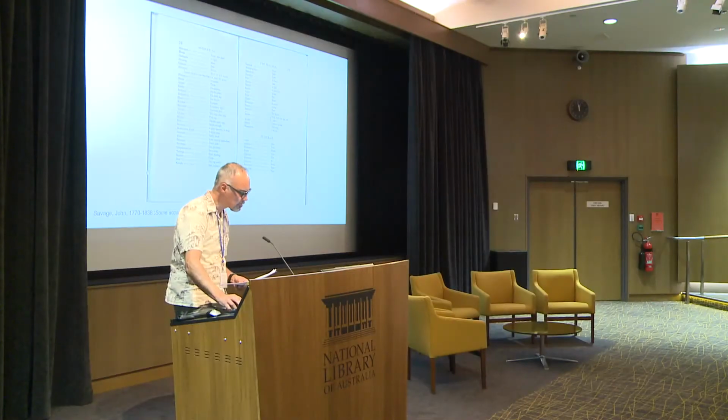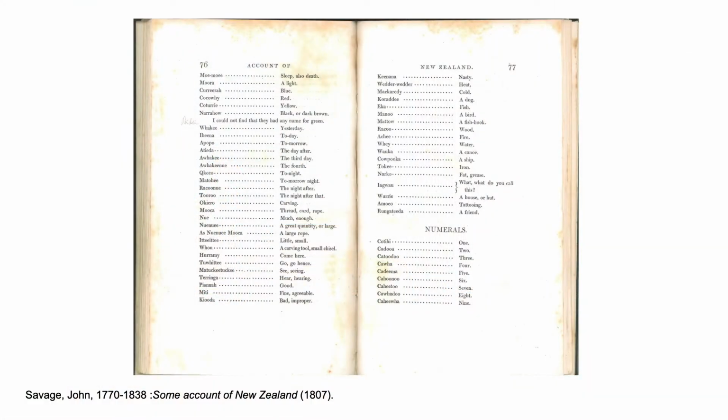And there's another page there. It's quite cute, the list of colours. I could not find that they had any name for green, so no one told them about kākāriki, which is also the name of a bird. But it's still a fascinating list, and done in that period before there really was agreement about how the language might actually be written.